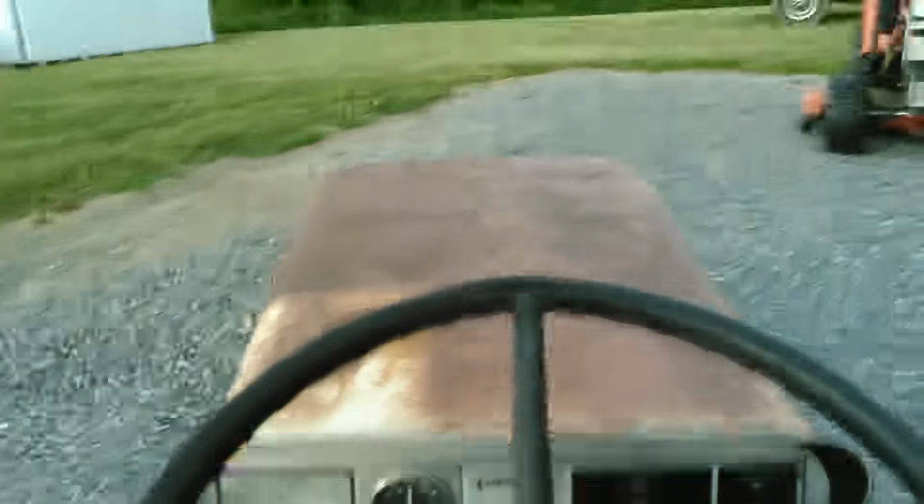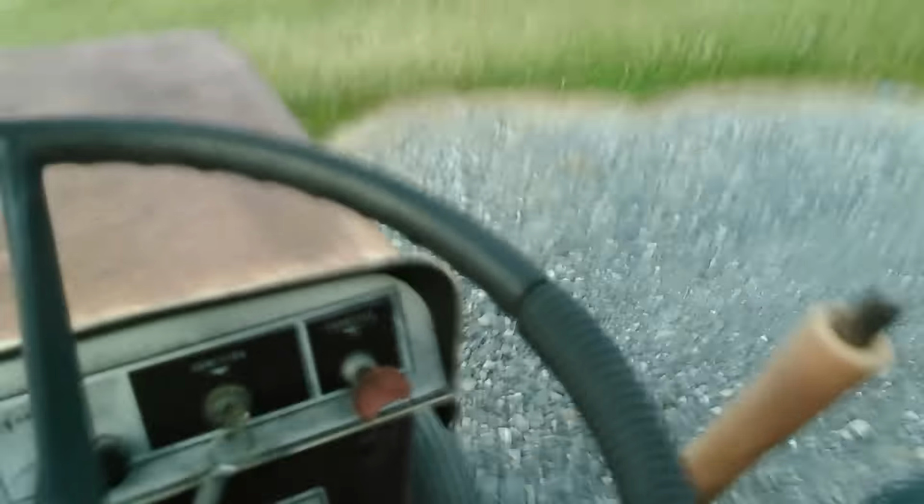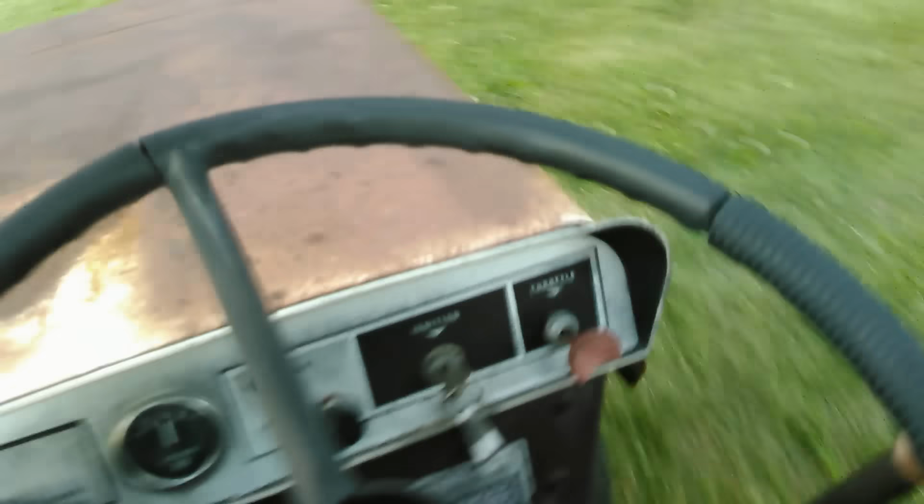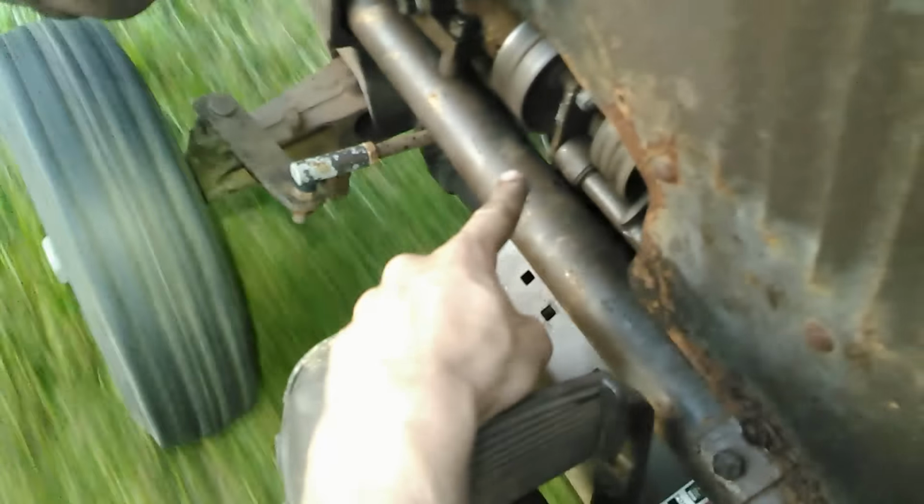Well, let's go for a little drive, shall we? Yeah, this one's nice and tight. I just went through all the gears. All the gears work. The only thing that's not right on this, well, two things. The PTO won't disengage, and I think it has too short of belts on it. And it's stiff down in there. So I gotta fix that. And that brake disc I gotta fix.